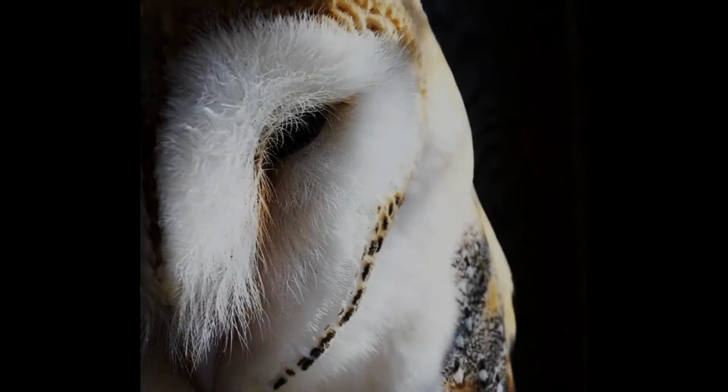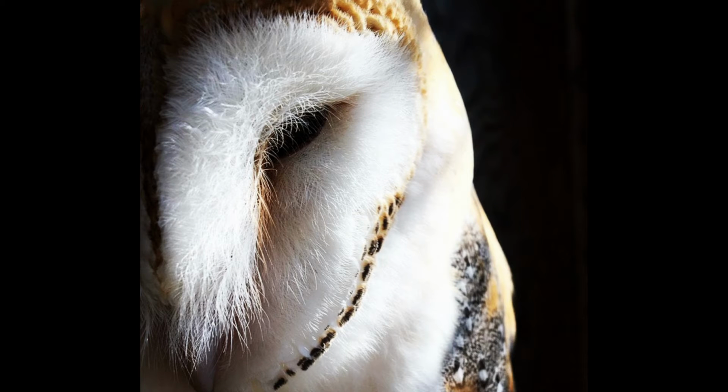Barn owl calls are not what most people associate with owls. Their call is described as a raspy, harsh, drawn-out scream.